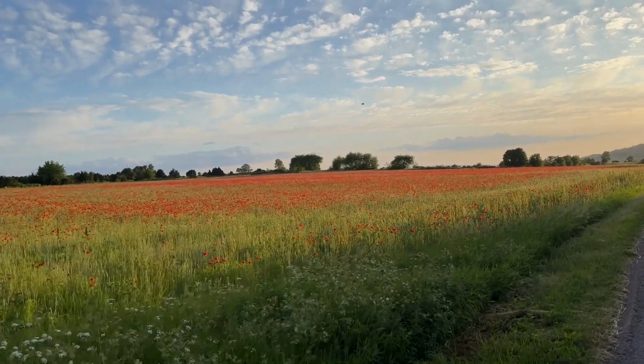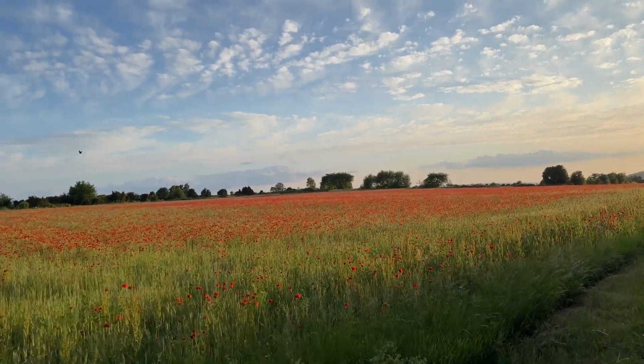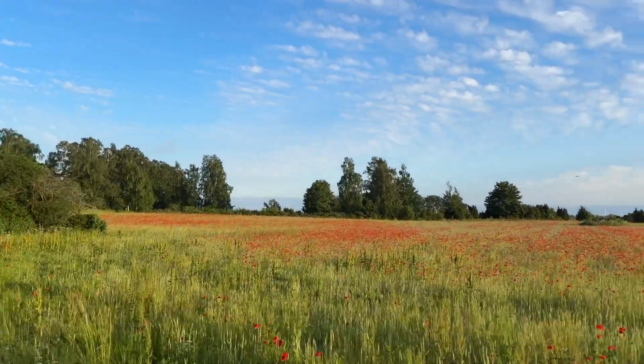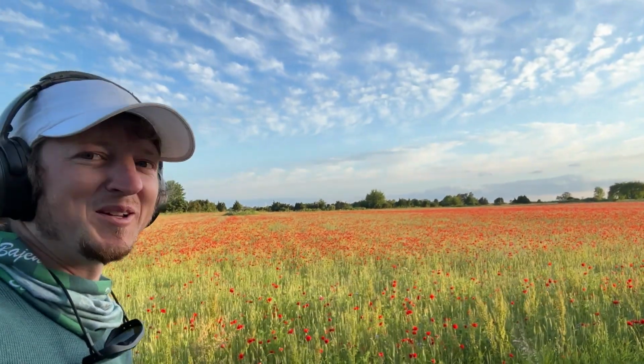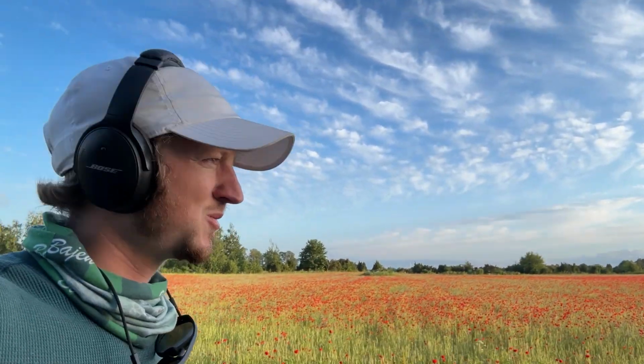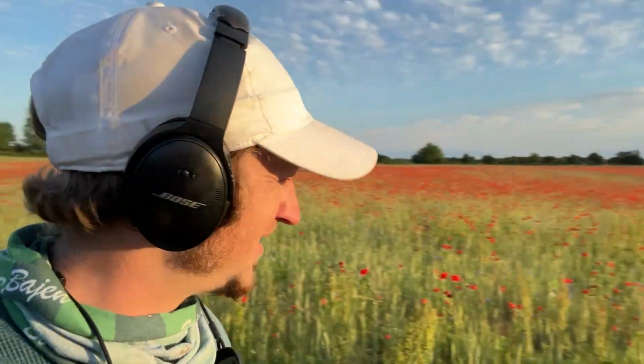Alright, all these red flowers have to be a crop at this point. There's no way those are all just wildflowers, right? It's an entire field of them. The way the light's hitting them, an entire field of them like this. And I don't know if you can tell, but there's actually blue flowers in there too.